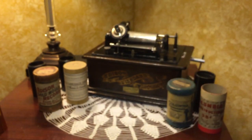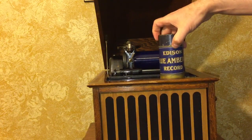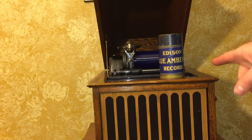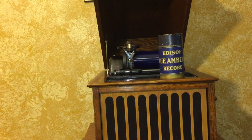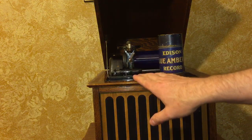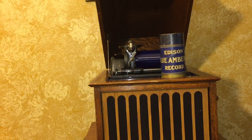In fact, if you happen to have one of these, this is my Edison Model 30, this unit will play the Blue Amberol records because it's made that way. It has a different track width than the 2 minute ones. So you can actually ruin the records by playing them on the opposite machine. So in other words, only play a 4 minute Amberol record on a Blue Amberol player, and play your 2 minute cylinders on a 2 minute machine.